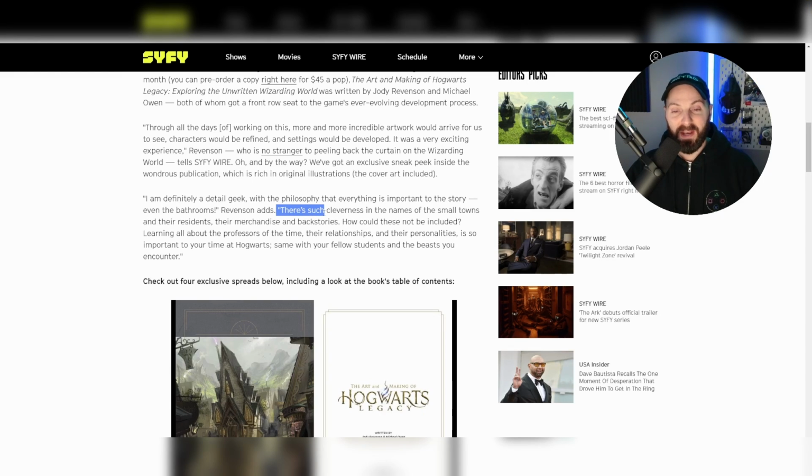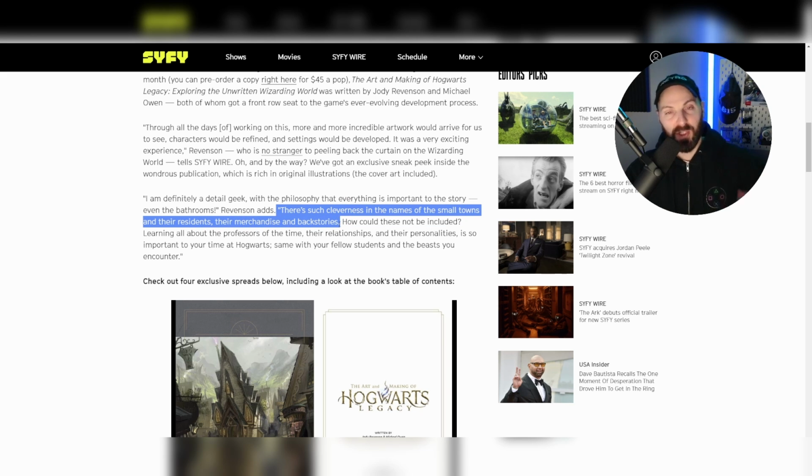Starting with this line right here. There's such cleverness in the names of the small towns and their residents, their merchandise and backstories, which is super exciting, right? I mean, we've wondered how deep are these towns going to be? These people that we meet, are they going to have stories? Are they going to have little routines? This is certainly a good sign. How could these not be included, she says.